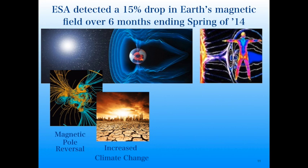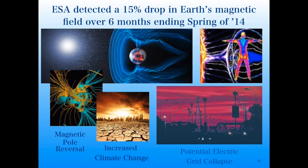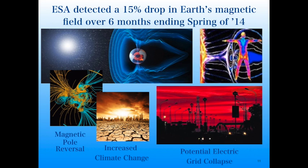So, human beings need to become more conscious of how much we are polluting the planet with our waste, but we are not the only reason for climate change. Another serious consideration is that a weakened, porous magnetic grid, coupled with increased solar output, might lead to an electric grid collapse.